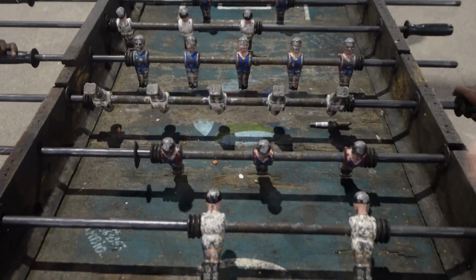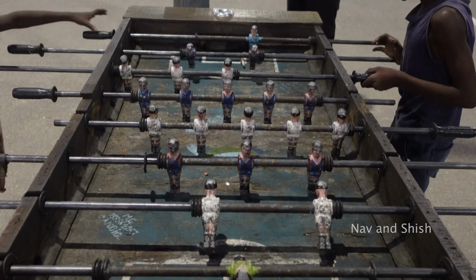These kids are playing football with a spark plug. That's crazy.